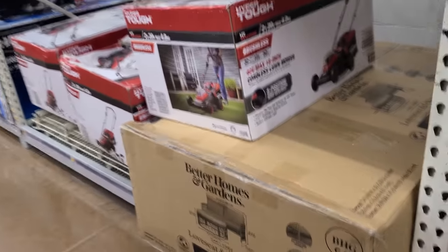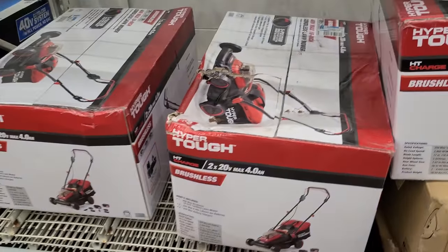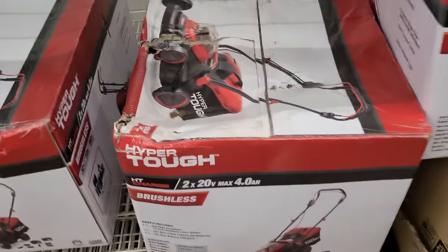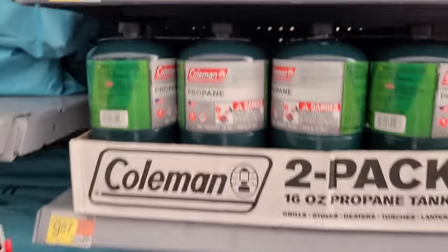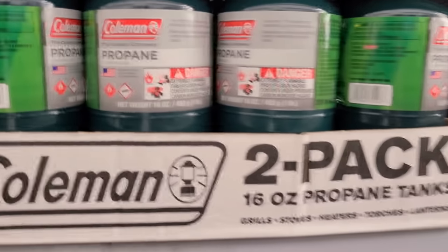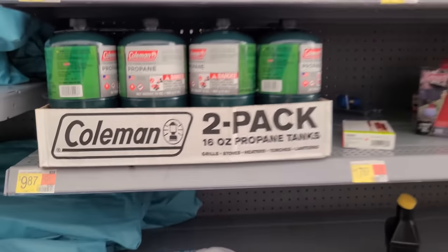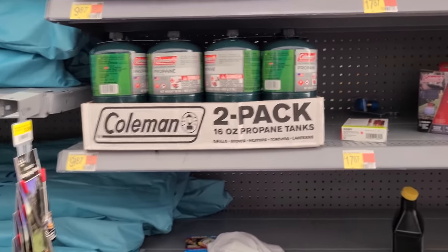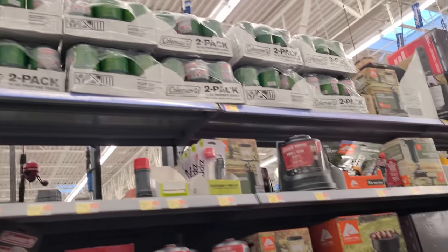Yes. Oh, and there's some lawnmowers. Man, this lawnmower looks like it's been through the wringer. Holy cow, that thing's crushed. Yeah, I'd buy that for full price. Oh, yeah. And we come over here. Well, we got Coleman, we got a Coleman 2-pack, $9.87. Well, at least they do have some. They have quite a few, only on the top shelf, though. You're going to have to really stretch a while to get those.